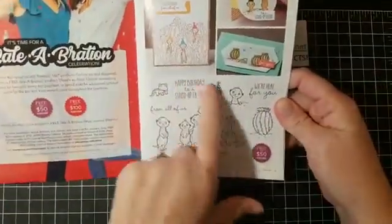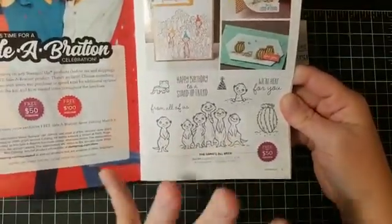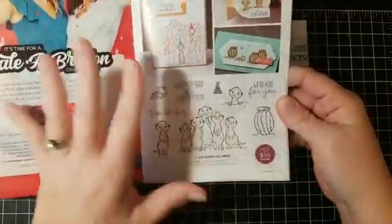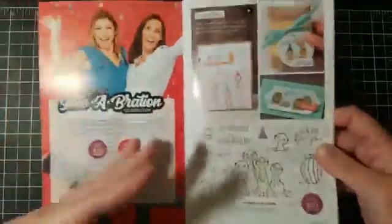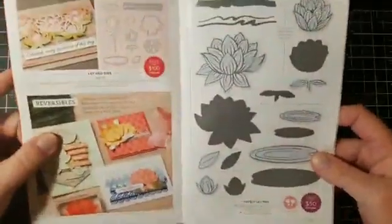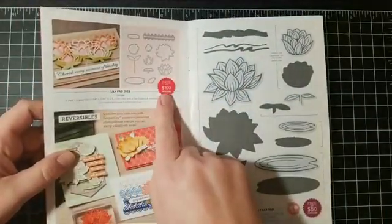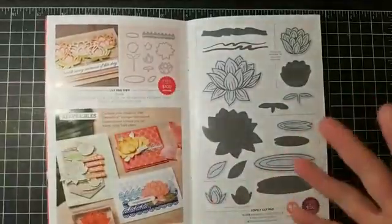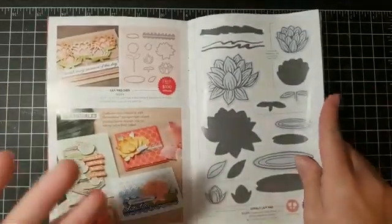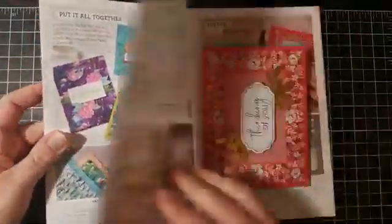This is the stamp set we're going to use today. The Gang's All Meer. So cute. Look at those little Meer cats. This you can get for free with a $50 order. Now, everything in this brochure, you can only earn for free. You cannot purchase these items in here. You can only get them for free. These little lily dies, those are free with a $100 purchase. So you really just need to find what you like and see if you need to purchase a $50 order or a $100 order. There are so many amazing things in here.